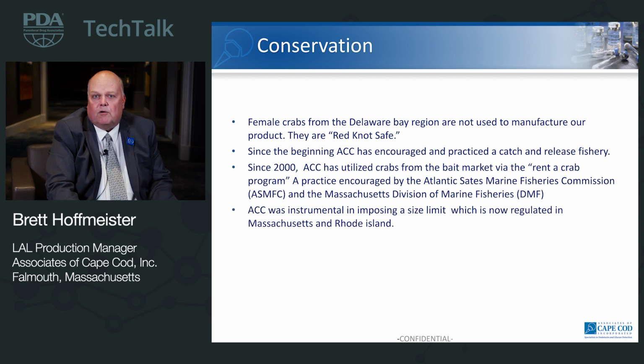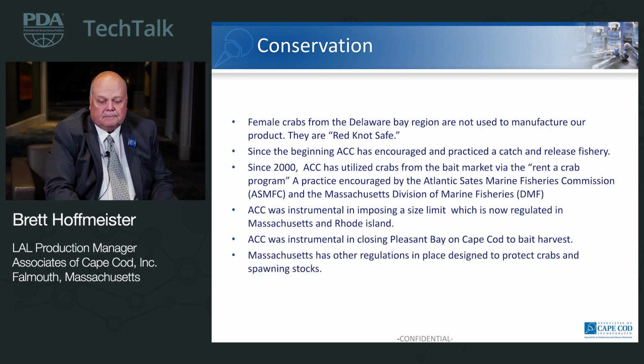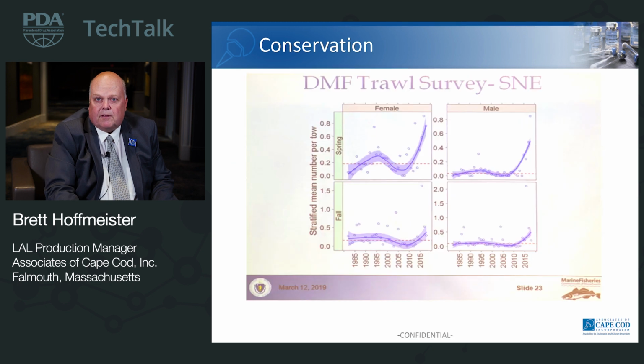ACC was instrumental in imposing a size limit that has now been adopted by the state of Massachusetts and Rhode Island. It's now part of their regulations. We were also instrumental in closing Pleasant Bay, a beautiful area of Cape Cod where no bait fishing is allowed for horseshoe crabs. We can take crabs out of there for biomedical harvest, but again, we closed that or helped close that to the bait market. Massachusetts itself has other regulations to help protect spawning stocks of horseshoe crabs as well as the population as a whole. And I'm happy to say that the population of Massachusetts is doing very well.